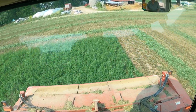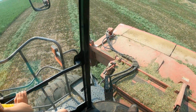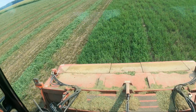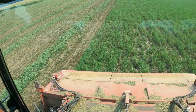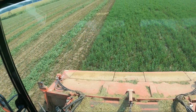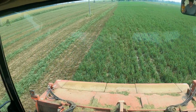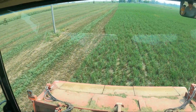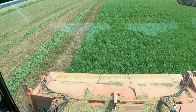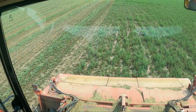If by chance we get lucky, but so far it really hasn't happened this year, where we get inches of water, then it will grow back and we'll have a fourth cutting. If we don't get rain, this will be it. But if we wait too long, it'll just get really old. So we made an executive decision that we would cut it, even though there's really nothing out here for the most part.